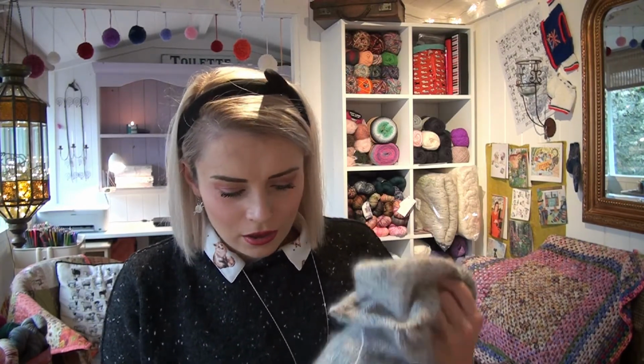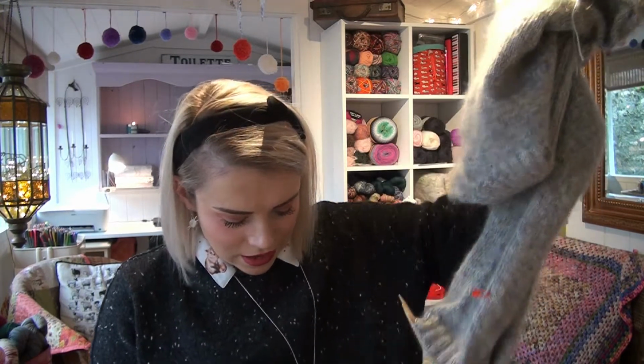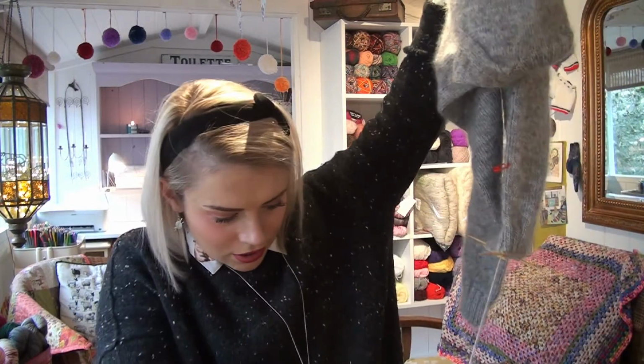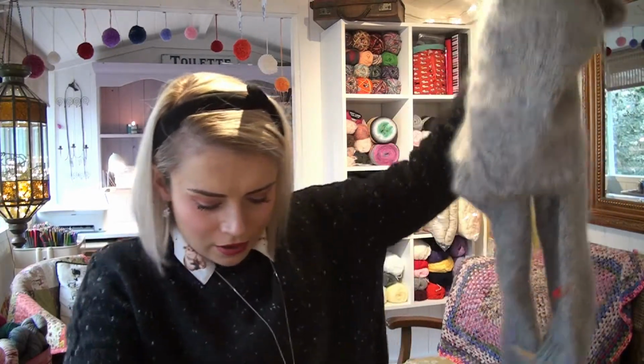The colour. What colourway is that? Does it say? Oh, it's just got a number. So the shade is 00664. And it is amazing. Oh, crud. Got it all tangled up now. Oh no, she'll kill me. Okay.